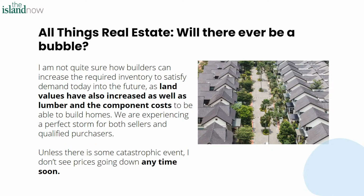So this is really interesting, guys. Basically, what's happening is they're saying we don't see things changing here anytime soon, because builders are not able to keep up with the demand necessary to make that happen. They're just not able to. You've got issues with lumber prices, componentry costs, and much more.